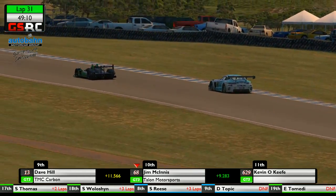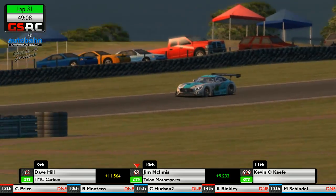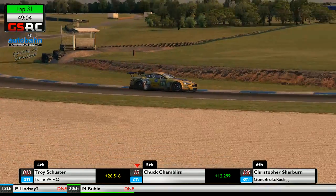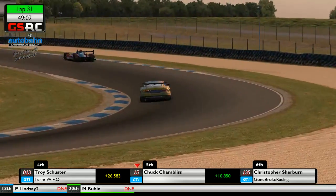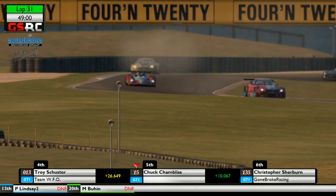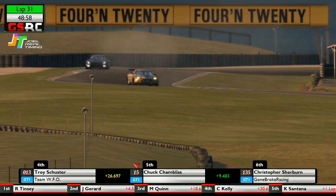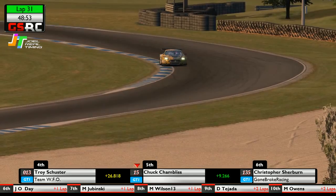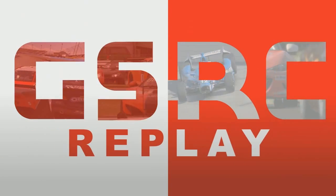Something seems to have happened to Chambliss. Well, he was saying that he's lost his brakes. I'm not sure if that's possible. Whoa, actually, we might want to replay this one. Almost got into the back of John O'Day at Honda. Just avoided Lamberti, and this was about, I want to say, 40 seconds ago.